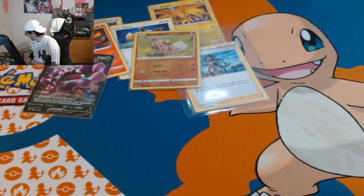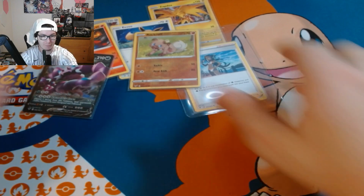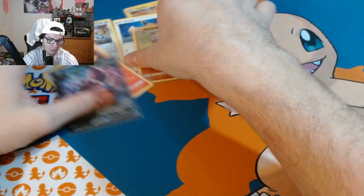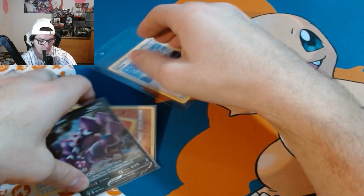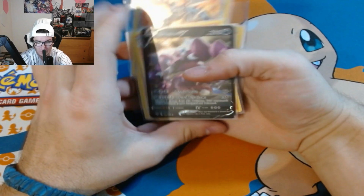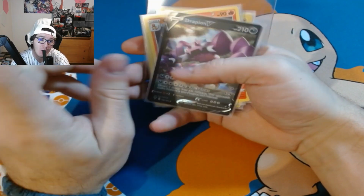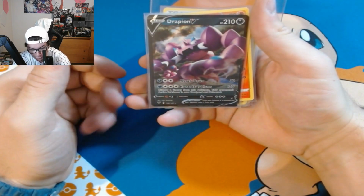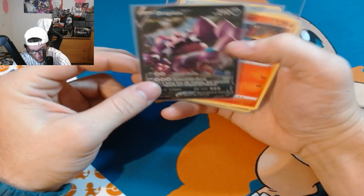Let's go put that on the side right here. You may be able to see it. I'm gonna put everything back after in their box. We got some nice pulls. I'm gonna finish with Art and Nessa. Basically we have one rare card. We got the Drapion V. Looking real good, nice card.